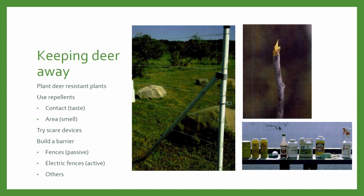You can also use active forms. This would be like electric fences, but with electric fences, you have to train deer to know to avoid them. So they have to be baited in some way so that they touch them, get shocked, and go away. Usually a little bit of foil with peanut butter is the best way to do this. And over time, deer can learn that they can just jump over these fences. So they may not work as well as a tall passive fence, but they are usually a lot less expensive.